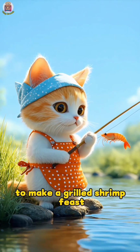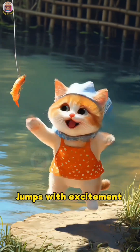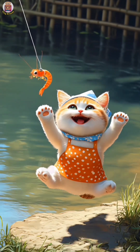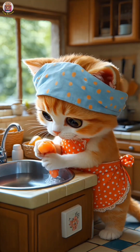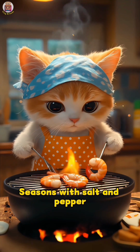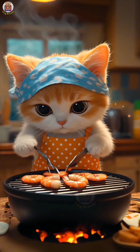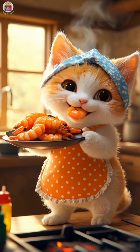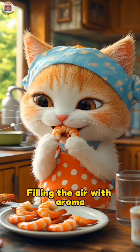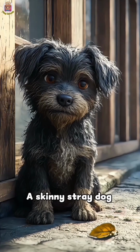Lolo cat decides to make a grilled shrimp feast. It waits patiently, jumps with excitement when a big shrimp is caught, and takes it home to wash. Season with salt and pepper and grill on a small rack in the mini kitchen. The shrimp comes out golden and crispy, filling the air with aroma, and Lolo cat happily enjoys it.